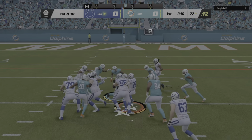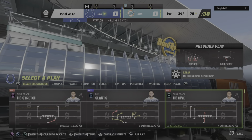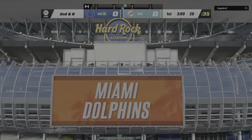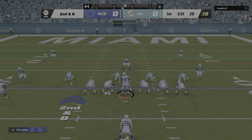They run once more with Taylor. And nothing much materializing there on the first down run. He'll get a couple, and that's it. He's had success on this drive, but not on this play. Finally, they bowed up defensively. I think they were determined not to let him take it pretty much all the way down the field.